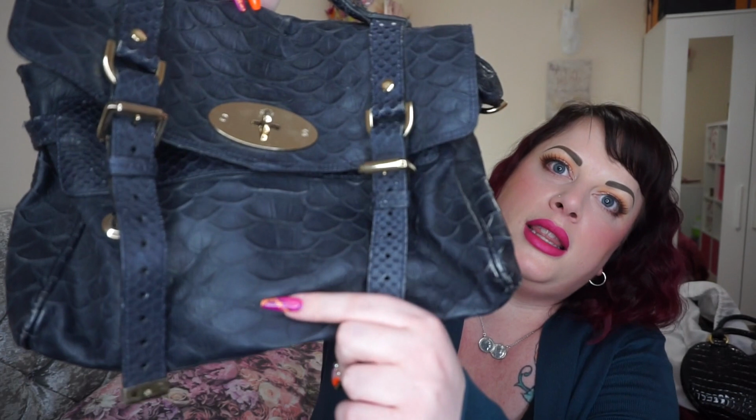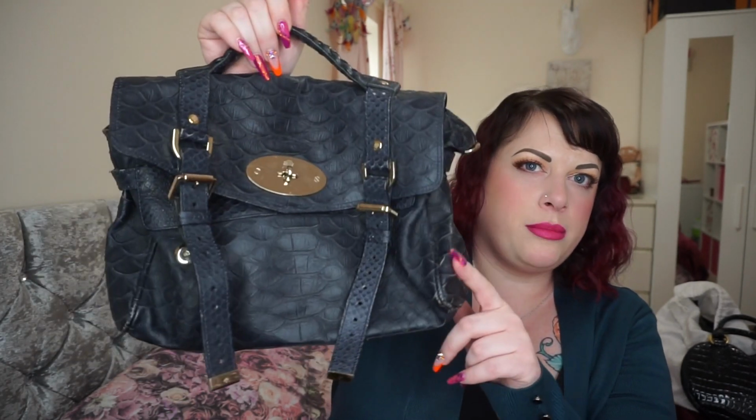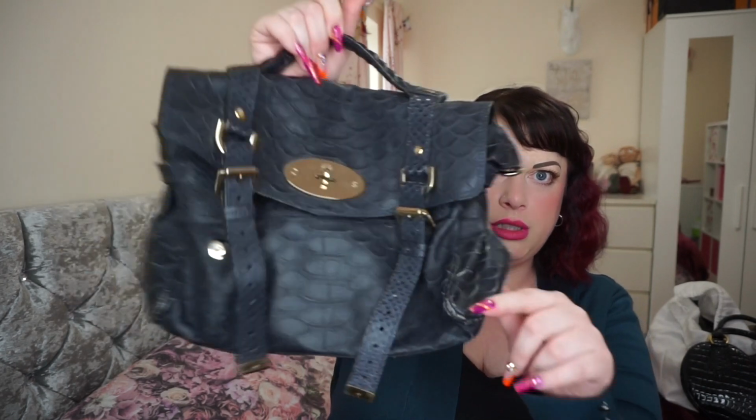Oh, and this is in the croc effect leather, and I think this was called Nightshade Blue or Night something blue. There we go.